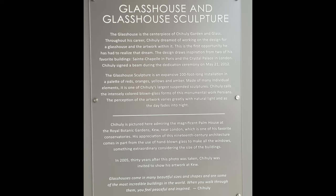This rather large glass exhibit is in an indoor-outdoor room. As you can see, the Space Needle is towering above, and it is truly an immense glass-blown art piece.